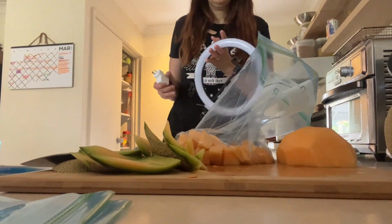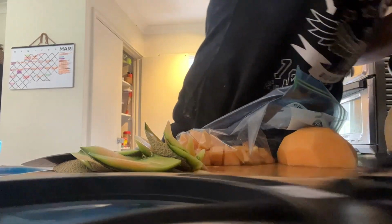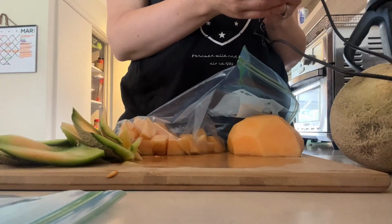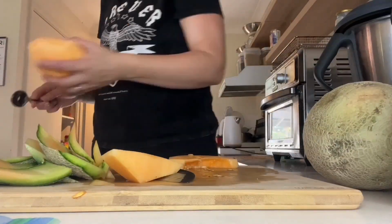I'm curious what you prefer. Do you guys like when I use this ring light for lighting? Or would you prefer I just use the natural lighting, because I want to do what looks the best for your guys' eyes. So let me know what you guys think. Which one do you like?